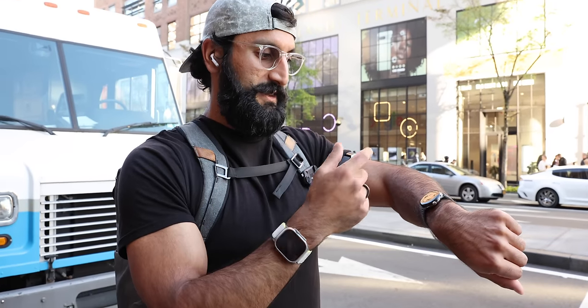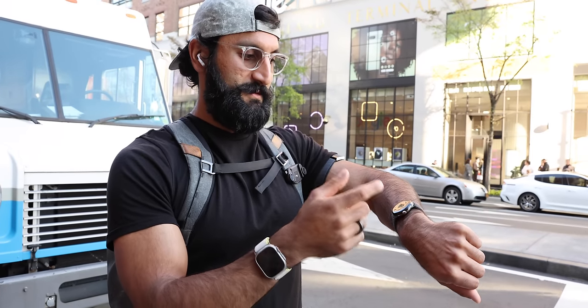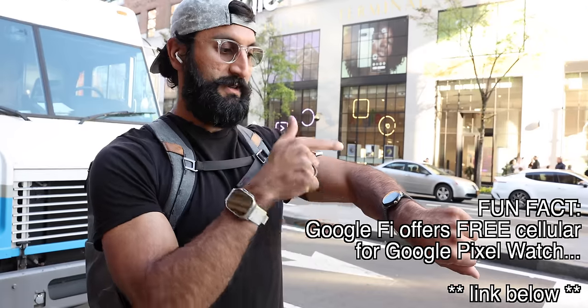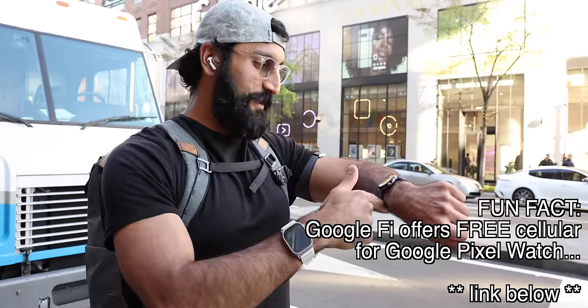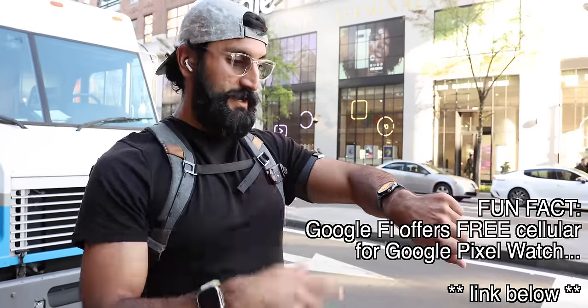I guess they're Bluetooth headphones, so technically they work with anything, but I think the ecosystem of easily switching from hardware device to hardware device might be a little more complicated. But I'm streaming Spotify through LTE on the Pixel Watch via Google Fi into my Apple AirPods Pro, and I think the world just fell apart.